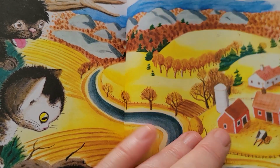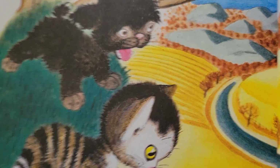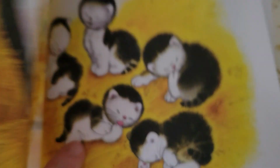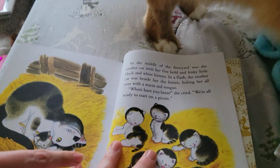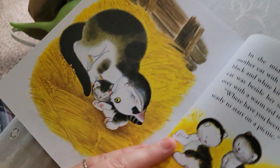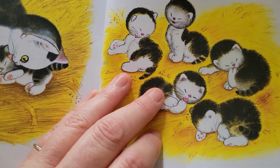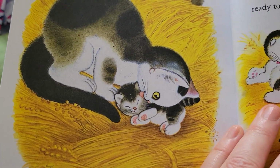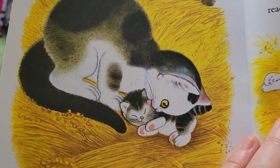Here we are, said the shaggy puppy dog. So down the hillside they raced, across the bridge, toward the brook, and straight into the farmyard. Oh, look at the barns. Little house there. There's Mouse. They're the kittens. In the middle of the farmyard was the mother and the 5 bold and frisky little black and white kittens. In a flash, the mother cat was beside her shy kitten, licking her all over with a warm red tongue.